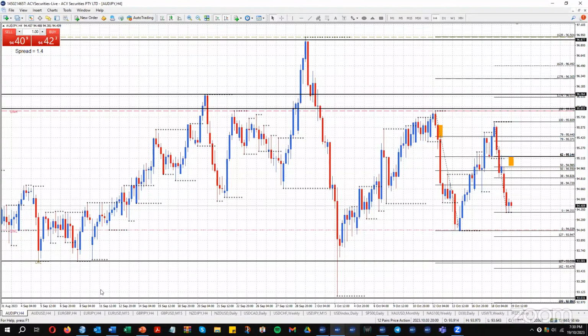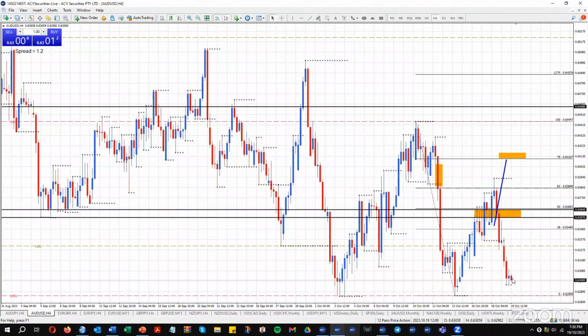All right, Aussie dollar. And of course, we've had the job figures come out today from the Aussie, which has sent the Aussie pairs down. So Aussie dollar, I was looking up here at the 79% level, but on this particular pair, it never got up there. So on Tuesday, I was looking up here, but it never got there. So the high of the week, in all probabilities, came in at the 62% level of last week's range.